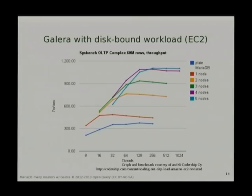Galera's got a number of mechanisms to avoid contention and to apply change sets, or write sets, at the same time. So if you're updating one table and another table at the same time, it can do those concurrently.